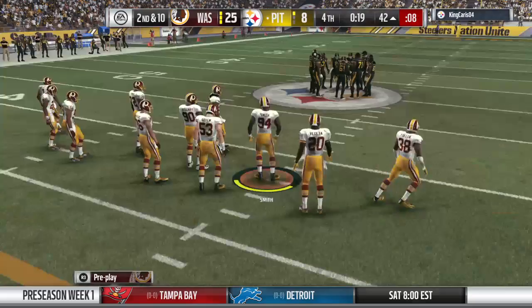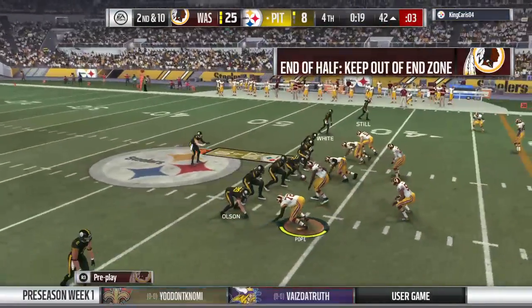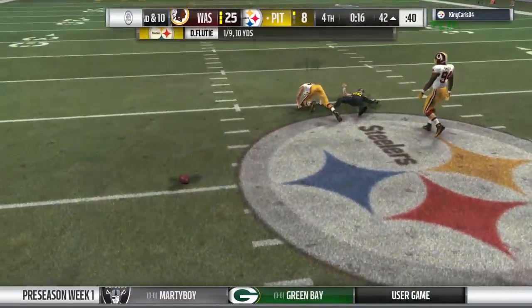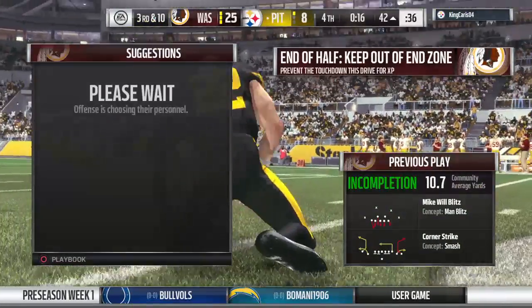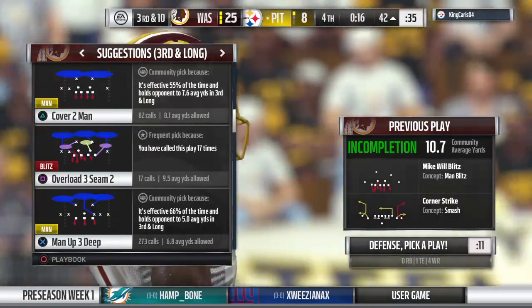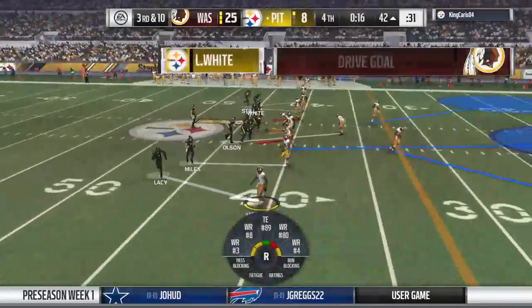And on 2nd and 10 now. They come up in an empty set. 4 wide receivers, 1 tight end. Back to throw now on 2nd and 10. And incomplete here. So that will leave them with 16 on the clock. We just saw another example of really good defensive football, which has led to the cushion that they have in this game. Got to him once again, knocked him on the ground, forced an incompletion.